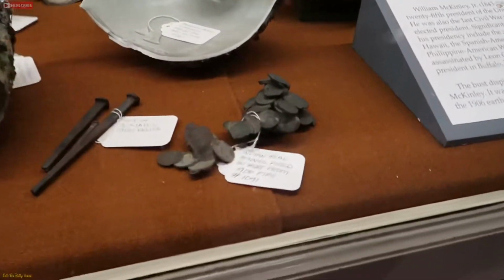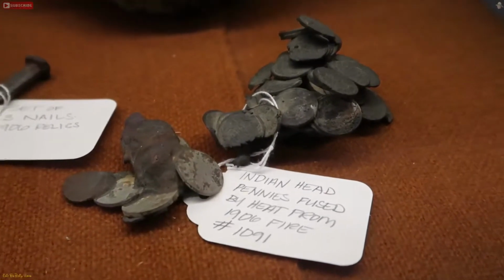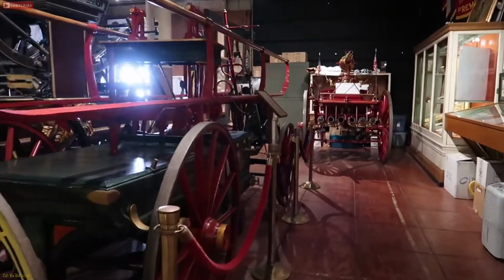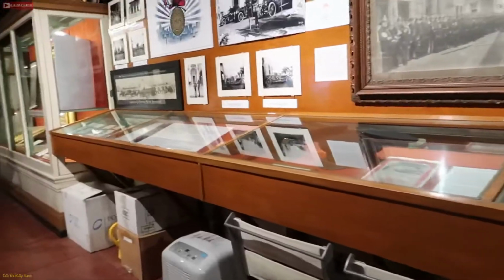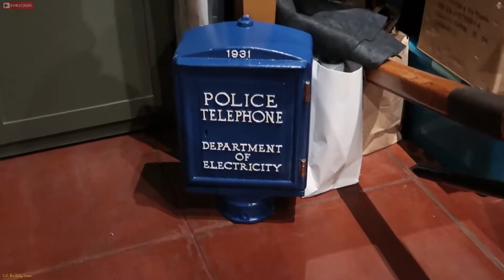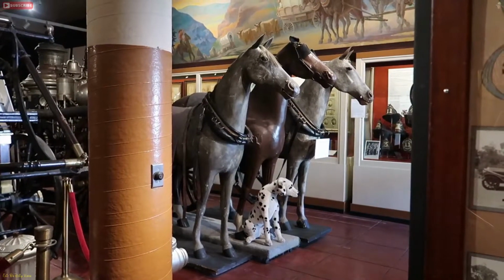If you're from San Francisco, this is definitely a piece of history. These pennies right here. These pennies right there, man. They just look so cool. Definitely check this place out. There's a lot going on here. And for nostalgia, let's throw in an old police box, just for fun. And those horses, pretty tall. Definitely worth the trip.